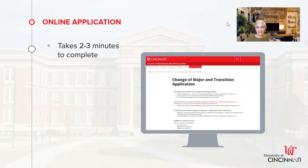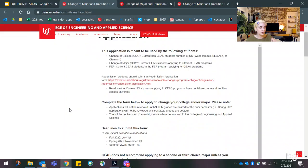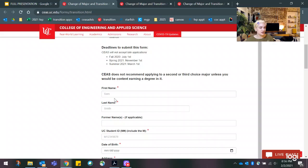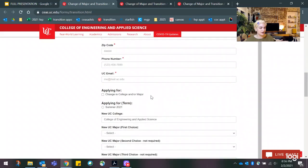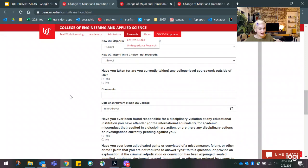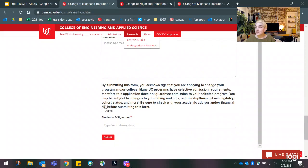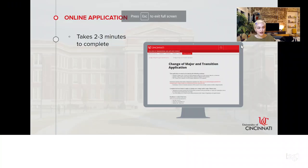The application itself is online. It's very easy and is only going to take you 2 to 3 minutes to complete. You'll go in, you'll give us some general information, so your name, your address, your M number. You're going to tell us what majors you want to apply to, if you've taken classes anywhere else, and then any misconduct information that should be on our radar, sign, and submit. So that's all you have to do by the listed application deadline.